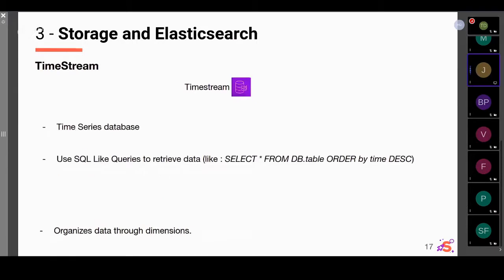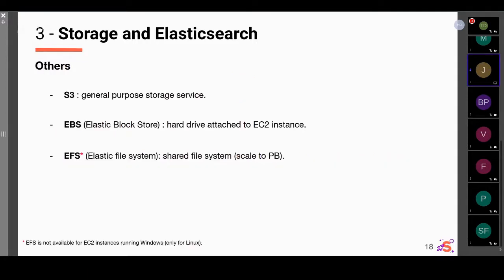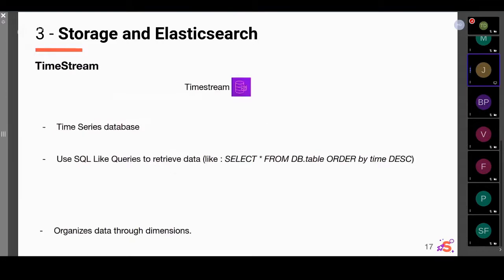So the next one is Timestream. This is another fully managed service. As the name implies, it is a time series oriented database. So you can interact with it using SQL statements like the one which is shown on the screen. You can even organize your data using something called dimensions to query them really fast.